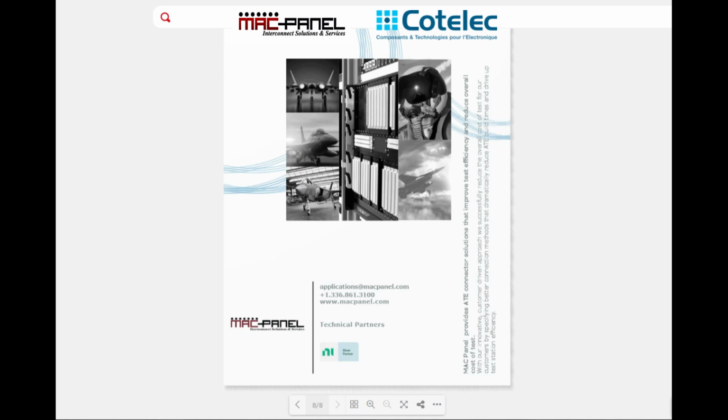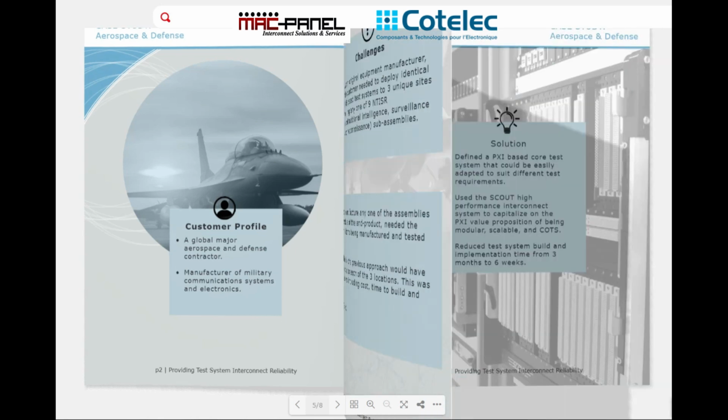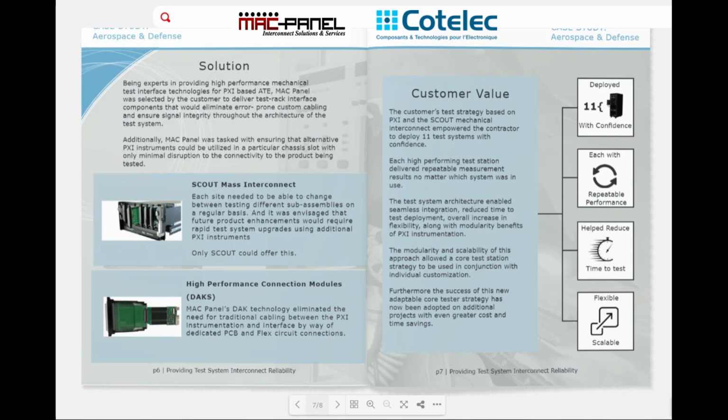11 clone test stations. Deployed to 3 testing facilities. Quick build time, performance, and modularity. Build multiple systems using a copy-exact methodology with each system maintaining the same high-performance specifications. Standardized on a PXI approach coupled with an interconnection system that leveraged off PXI modularity, scalability, and flexibility.